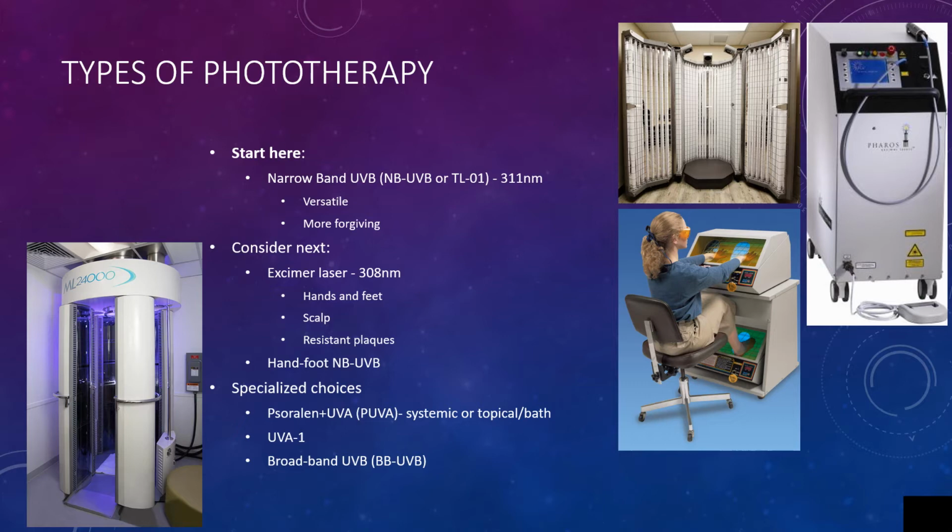If you have success with narrowband UVB and you want to consider what to have next, a 308 nanometer excimer laser can be very helpful for thick plaques of psoriasis or for vitiligo on the hands and feet, for scalp psoriasis, or resistant plaques of psoriasis where other treatments have largely improved the patient, but they have those persistent plaques on the hands or elbows or knees. And a hand-foot narrowband UVB unit can also target, obviously, the hands and feet, more specifically, if that's just where the patient has disease.